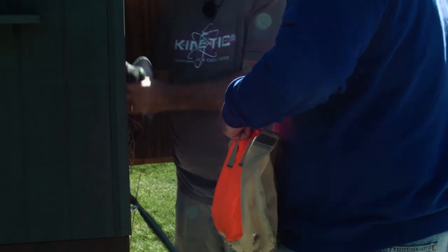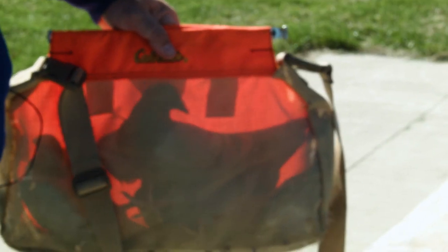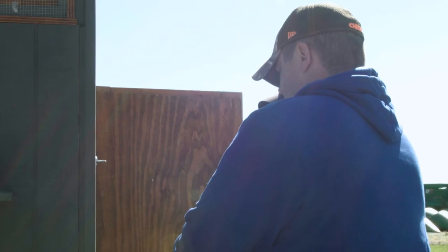A small dip net can be useful when catching pigeons for training drills. I feel less pressure today because if one escapes, they should return to the loft. A see-through bird bag allows us to carry the birds as needed in the field. Okay, that's good.